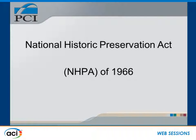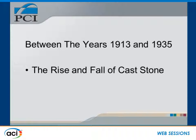Between the years of 1913 and 1935, family enterprises using skilled artisans created a demand for cast stone, as Deborah showed, as a substitute for natural stone on building facings, sills, lintels, stairs, and architectural ornamentations. Unfortunately, the technology for this product was not fully developed, with many producers lacking both knowledge and skill. The product failed to withstand the normal attrition of weather and other durability issues. As a result, the industry at that time did not progress very far.